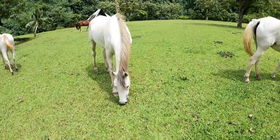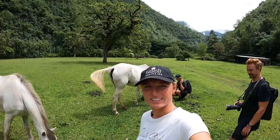We're going for a little hike to the waterfall and to see horses. And it's beautiful. Your stallion. These are our little horse friends. Ridiculous Valley.